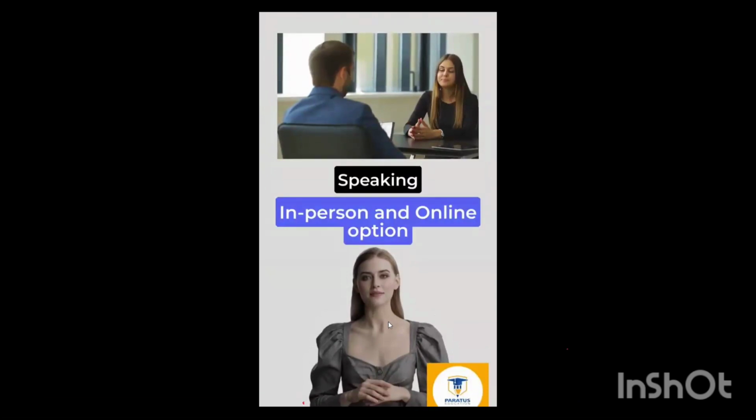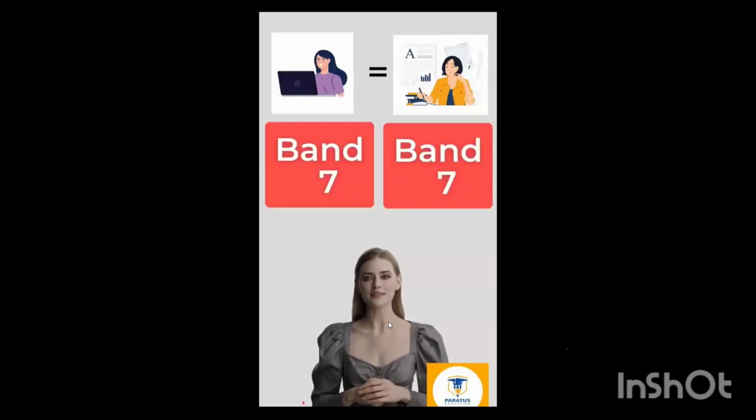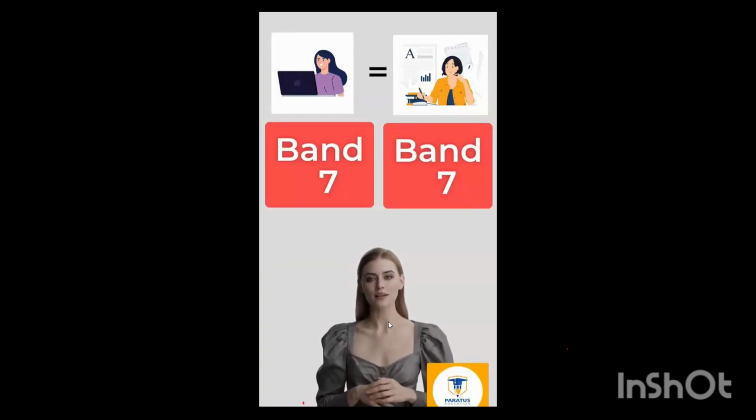There is no difference in the content of the tests. Computer-based and paper-based are exactly the same. The value and validity of the results are also the same regardless of format. So, for example, a Band 7 for paper-based is also a Band 7 for computer-based. They're marked using the exact same criteria. In locations where both options are available, you can pick either one.